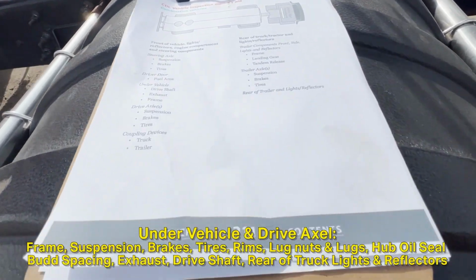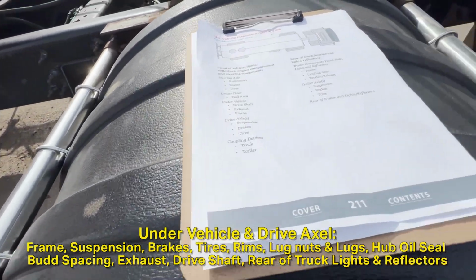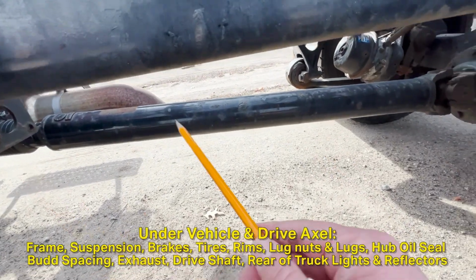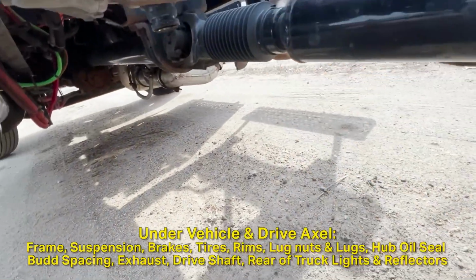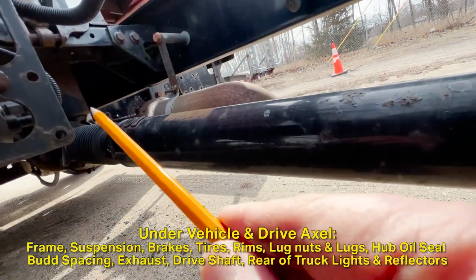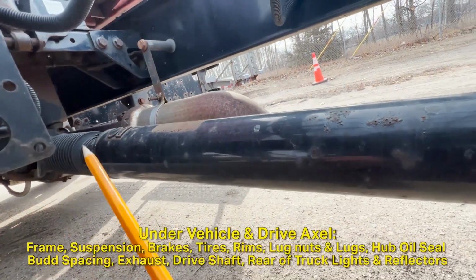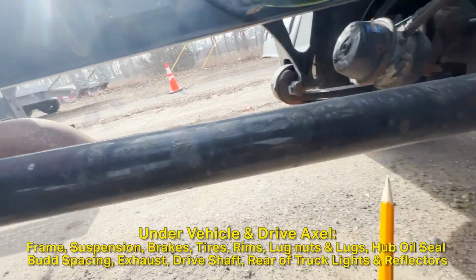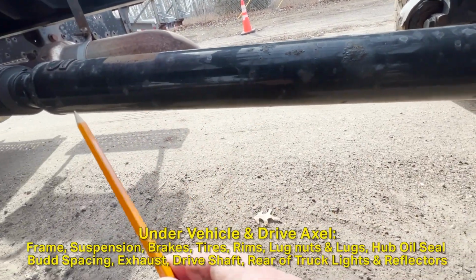So now we're going to talk about under the vehicle, the drive shaft and the exhaust and the frame. So starting with the drive shaft, you'll mention that this drive shaft is straight. It's also securely attached to the hanger bearing there. That hanger bearing, this bracket is attached to the truck. It's not sagging or loose at all. It's also properly greased up there, and also at its couplings right here and back there. The metal here is not rusted through anywhere at all. It's not cracked, bent, or dented at all.